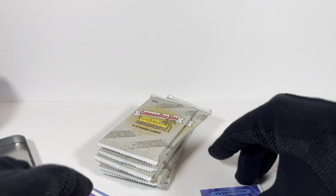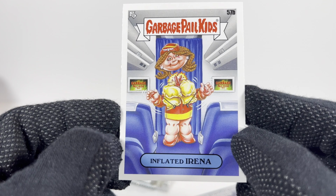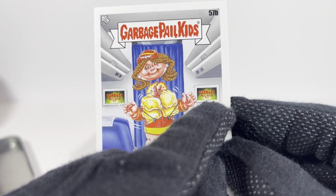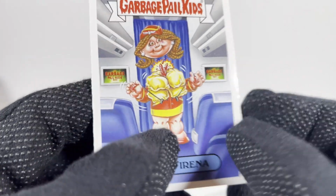More checklists. Inflated Irina? That's funny. Are they watching Garbage Pail Kids the movie? Too much. That's awesome. Wait, the Garbage Pail Kids? Yeah? Amazing.